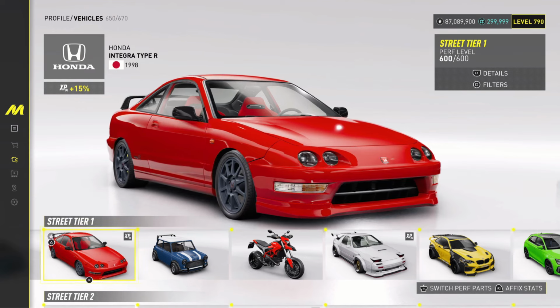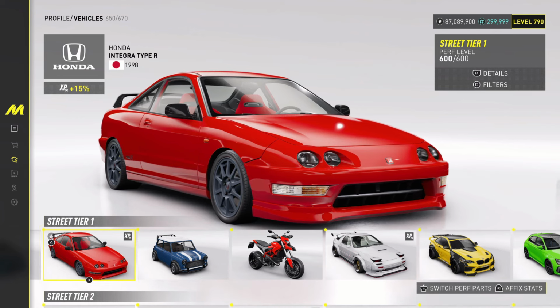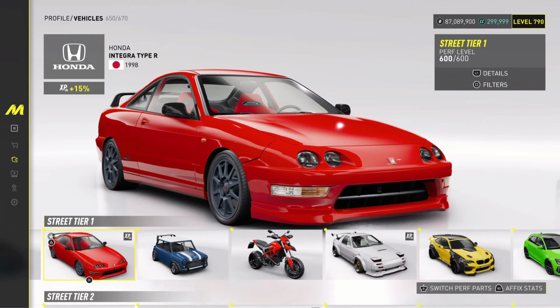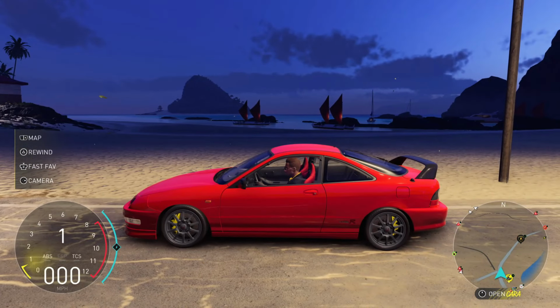And the new GR86, which is coming out tomorrow as a video as well, is also going to be a street tier 1 vehicle. I'm going to get into more of why that is okay, and I would say a lot of people might have wanted these cars to be a tier 2, but to be honest, I would say they're going to be better as a tier 1. Don't rip my head off on that and hear me out for a second.